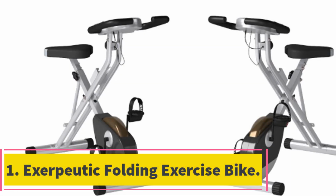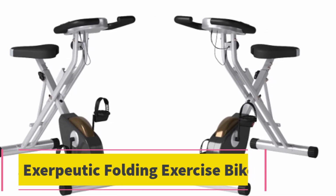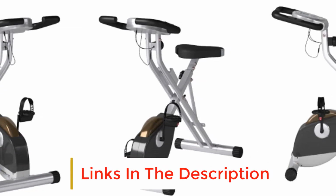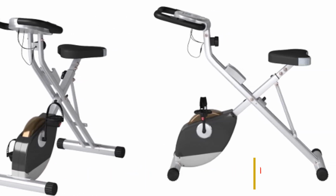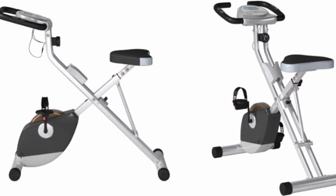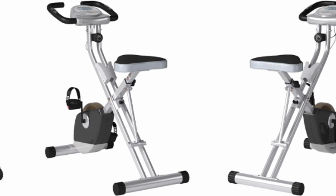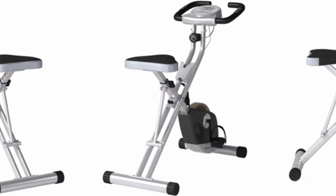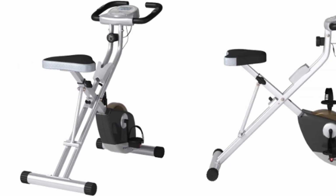Number 1. Exerpeutic Folding Exercise Bike. When space is precious, having a foldable option can be the difference between being able to purchase a bike for your home or straight up not having the space to house one. This Exerpeutic folding exercise bike folds up to a footprint of just 20 by 22 inches, allowing you to store it in a corner or closet when not in use. At just 39 pounds, it's much lighter than many other models, making it easier to move for better storage and allowing you to utilize your space for your other needs when not exercising.